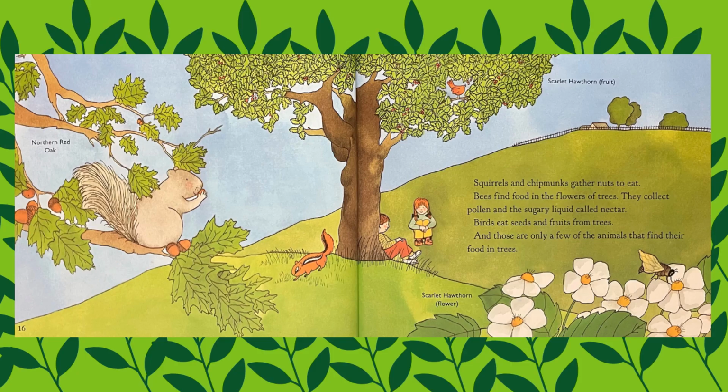Squirrels and chipmunks gather nuts to eat. Bees find food in the flowers of trees. They collect pollen and the sugary liquid called nectar. Birds eat seeds and fruits from trees. And those are only a few of the animals that find their food in trees. Northern red oak, scarlet hawthorn flower, scarlet hawthorn fruit.